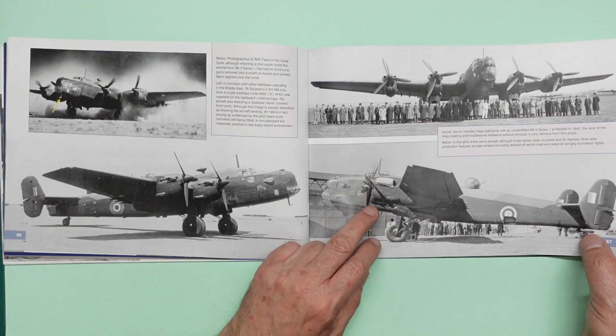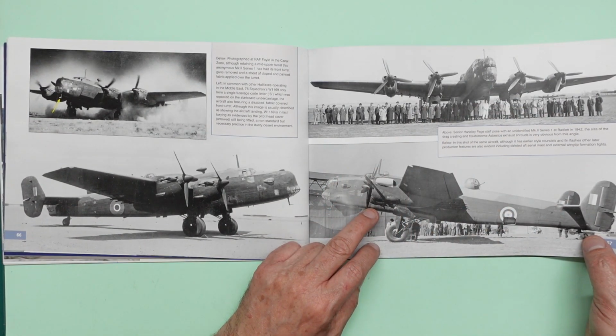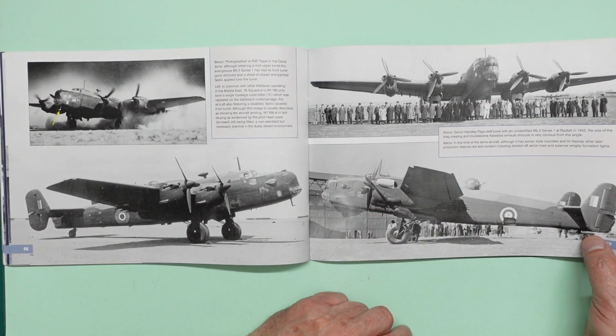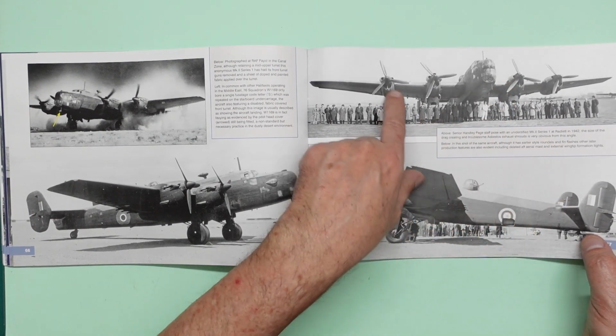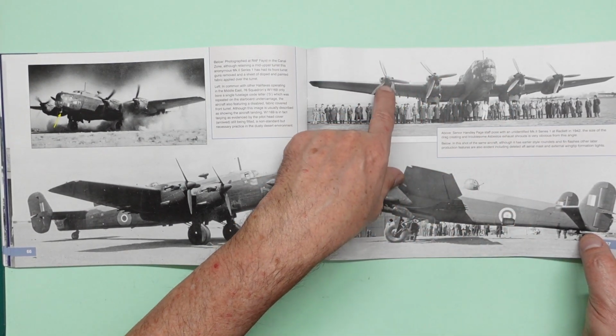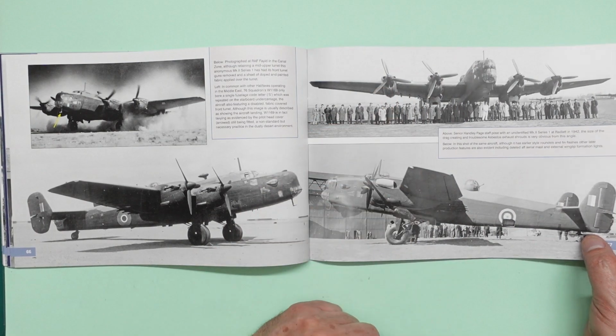Senior Handley Page staff pose with an unidentified Mark II Series 1 at Radlett in '42. Cool, yeah, you can see them there. It's talking about the drag that those exhaust shrouds cause. You can see them sticking out, blimey.